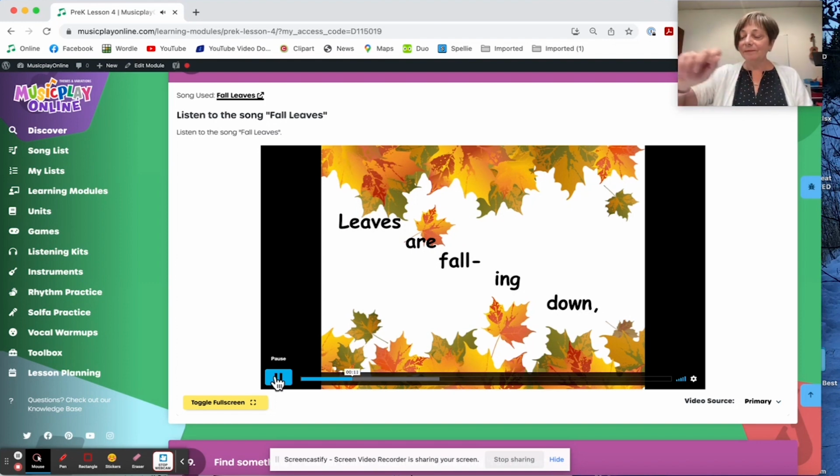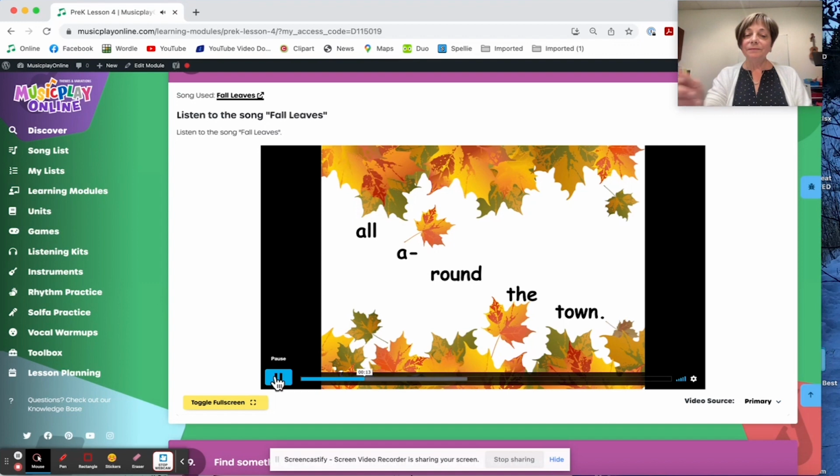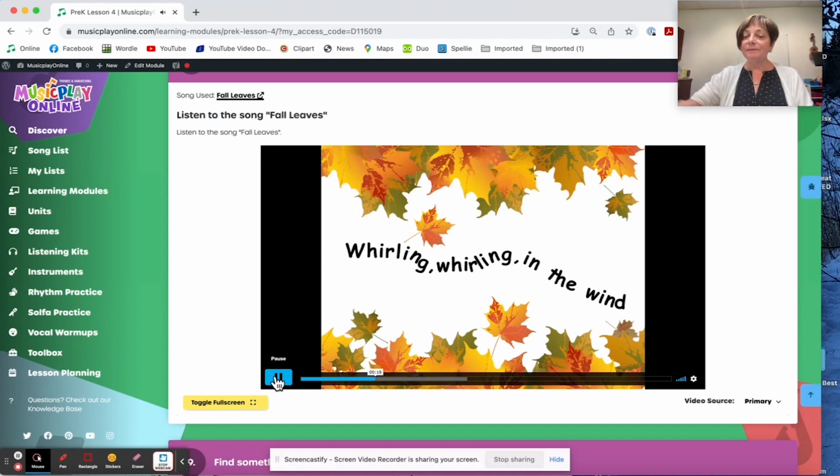Leaves are falling down all around the town, whirling, whirling in the wind.